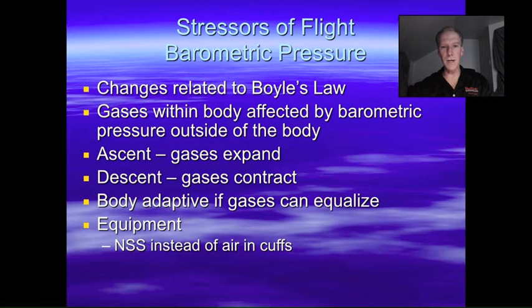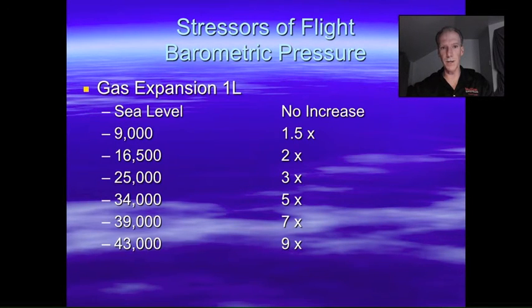All right, the stressors of flight obviously include increased pressure. You may not notice it at the time, but it certainly does affect a lot of the physiologic components. One example there is with equipment. Rather than have an ET tube or any type of balloon cuffs filled with air, you actually want to use liquid because it won't expand like the air in an ET tube cuff.